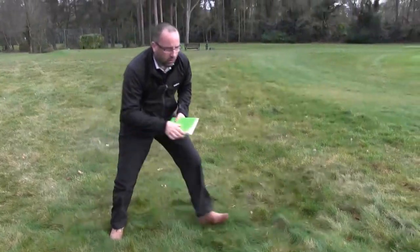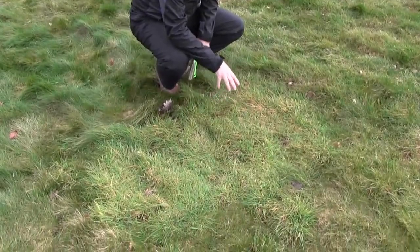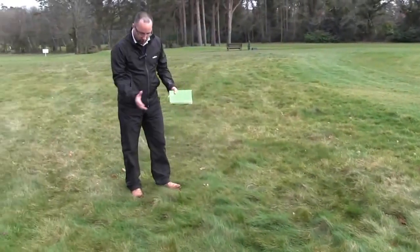You can see there's still a few little bits here where some Yorkshire fog has probably not been killed off, and something that Matt's probably got to reapply and retreat, but in the main across this whole area you see the fescue really coming in.